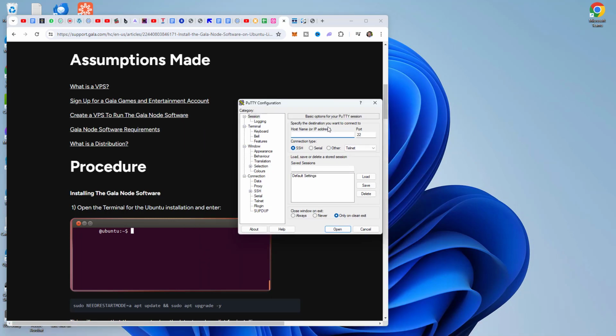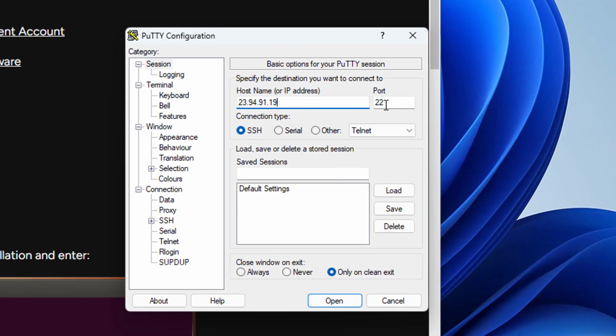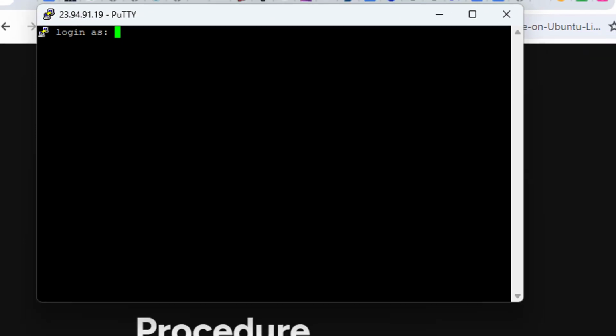and what I need first of all is the IP address for my remote computer on RackNerd. When you've purchased your virtual computer space, they will give you your IP address, so let's paste that in there. There's nothing else needed to change on here, so we simply click on open. The first time we open this, we get this PuTTY security alert: the server's host key is not cached in the registry. You have no guarantee that the server is the computer you think it is. But we get this anyway the first time we open it, and that's absolutely fine. So we just click accept.